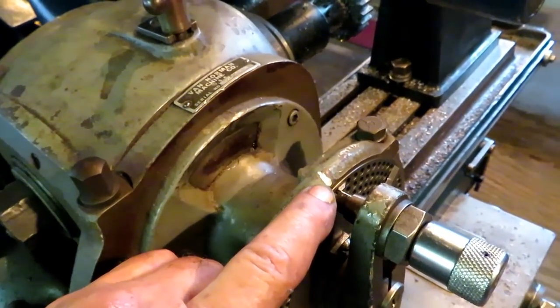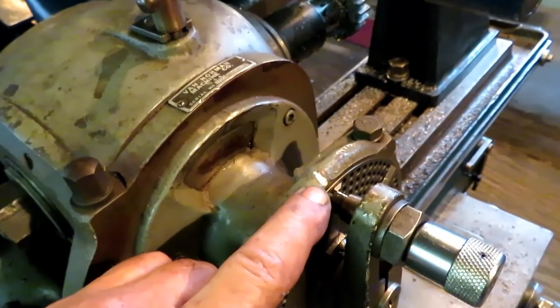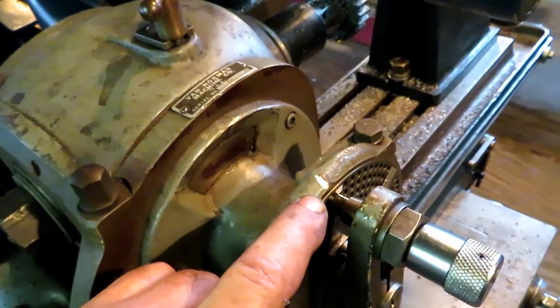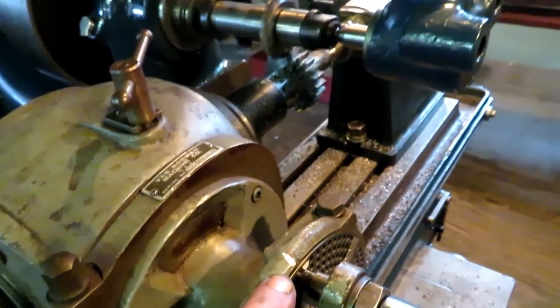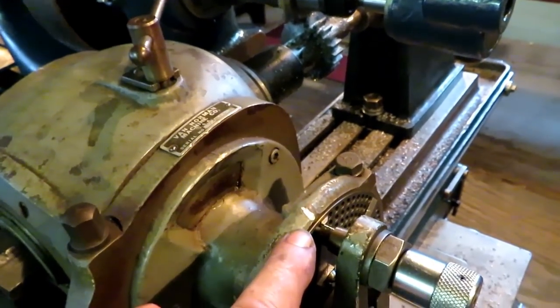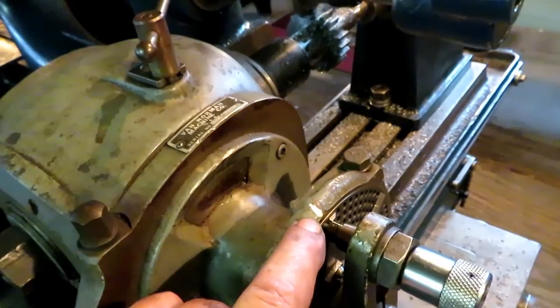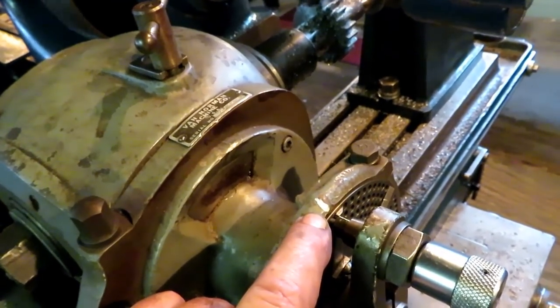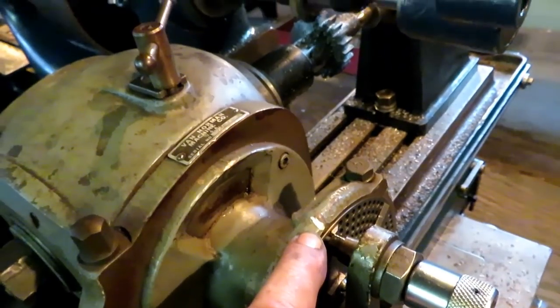I marked this hole right here when I started, and it's come back to it at the halfway point at 11 teeth. I don't know if that happens every time or not, but I know it comes back up to it on the last tooth, or on the first tooth when you come back around.